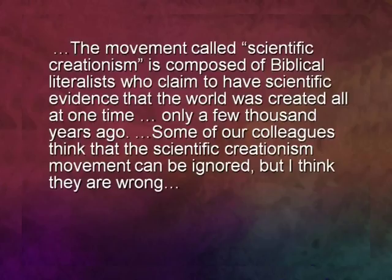The movement, this is where it got interesting, the movement called scientific creationism is composed of biblical literalists who claim to have scientific evidence that the world was created all at one time, only a few thousand years ago. Some of our colleagues think that the scientific creationism movement can be ignored, but I think they're wrong.